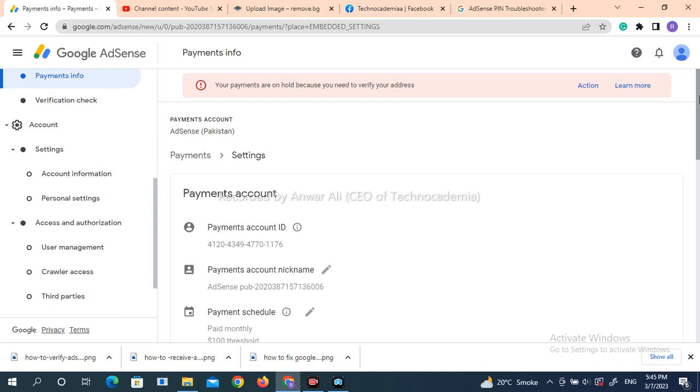And the second thing you have to do is to contact your mailing address staff and ask them if they received your parcel this week, and tell them if you receive any parcel in my name from Google AdSense, from Google, just contact me. It's my number, please save it. Request them to save your number and remind them after 1 week, after 2 weeks, and if they receive it, then you can receive it more quickly. There are 2 ways that you can receive your PIN more quickly than before.